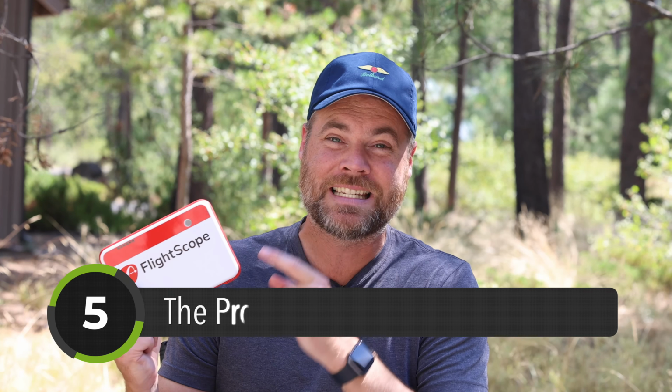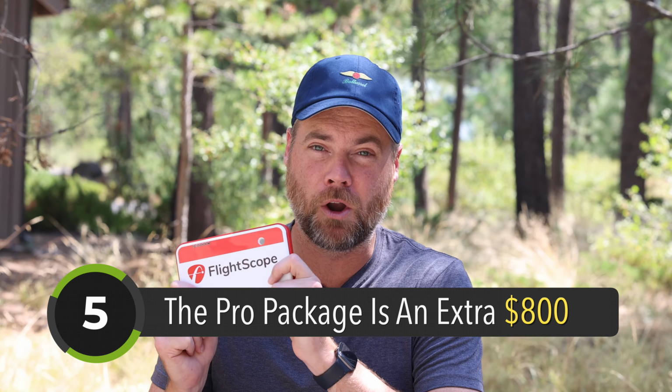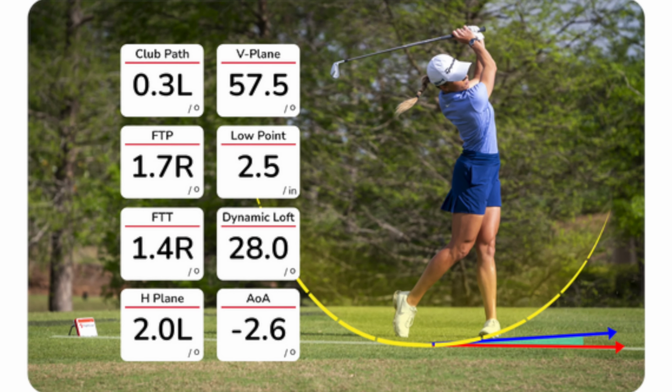All right, finally, the last reason you should maybe consider skipping this is to get all of the data this is capable of giving you, you're going to have to shell out an extra $1,000 for the Pro package. So that's what's going to unlock all of the D-Plane suite of tools. So if you want face to path and all of those types of tools, you're gonna have to spend quite a bit of extra money.